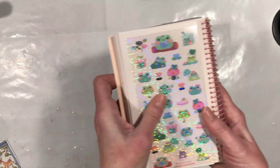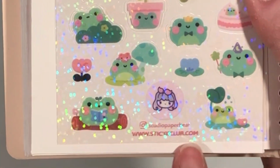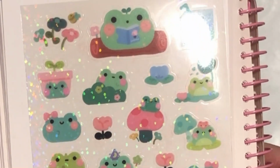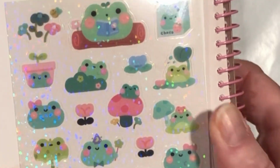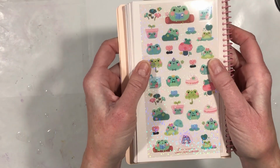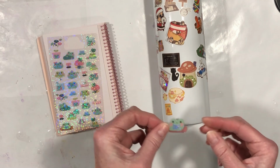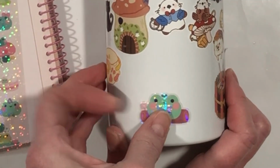Put this on a flat background for you. This is from Studio Paper Bear. And these look to be all manner of very cute frogs. Frog umbrellas, frog planters. Okay, we're going with the big one, which is a frog reading a book while sitting on a log with a flower. Seems good. Let's hope there we go. Comes right off. Just that one day was a problem. Okay, we'll put him there.